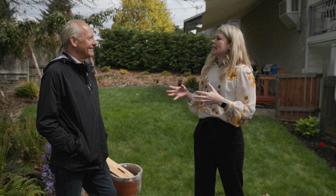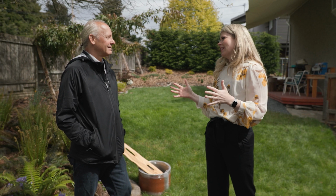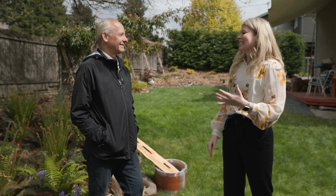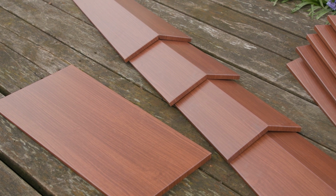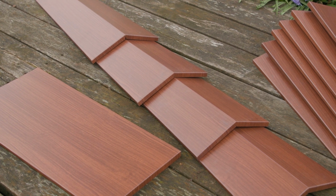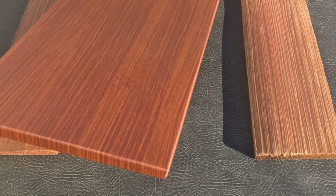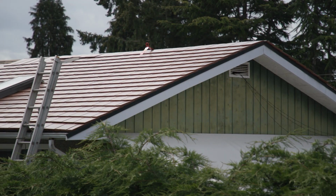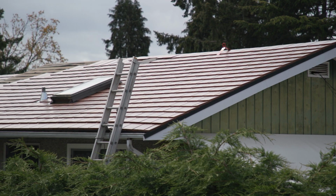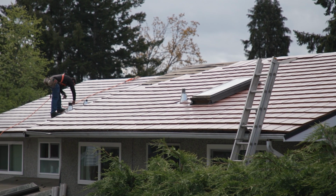Being in the industry and seeing what works, what fails, that sort of thing, you also really saw a gap where something needs to fill it, a better product that looks great, that you're manufacturing yourself. Right. So we engineered the product basically to be identical to a piece of cedar. So it not only looks like a piece of cedar, it's installed in the same fashion. So from a technical installation standpoint, much easier than a lot of the other products that have made their way into the marketplace.